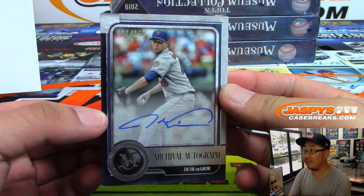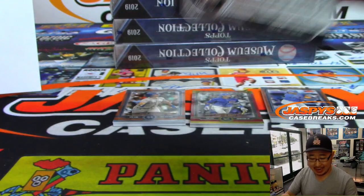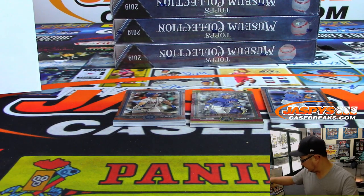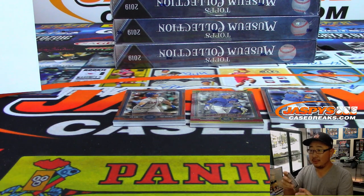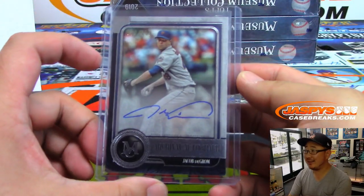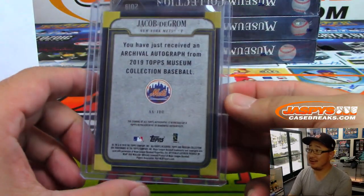There's Jacob DeGrom, 002 out of 199. That's for Joe Ivers, who got his Mets. Oh, he better, says Jeremy. I don't know if he has a choice, if he gets traded.